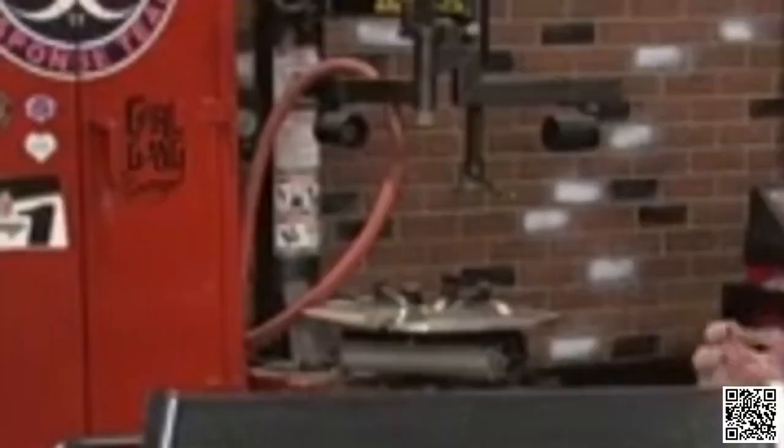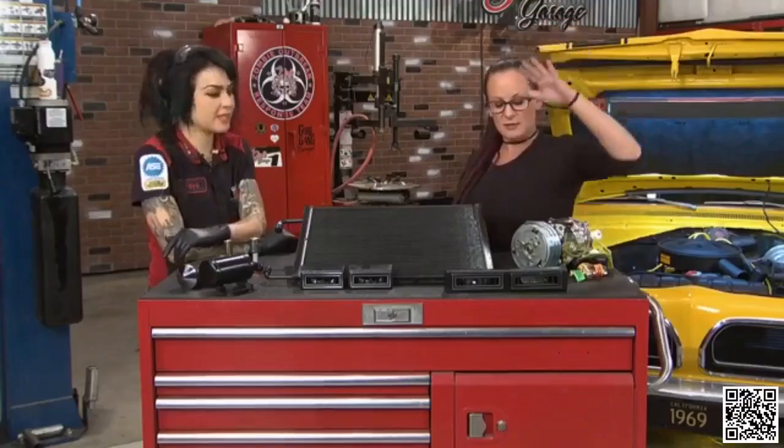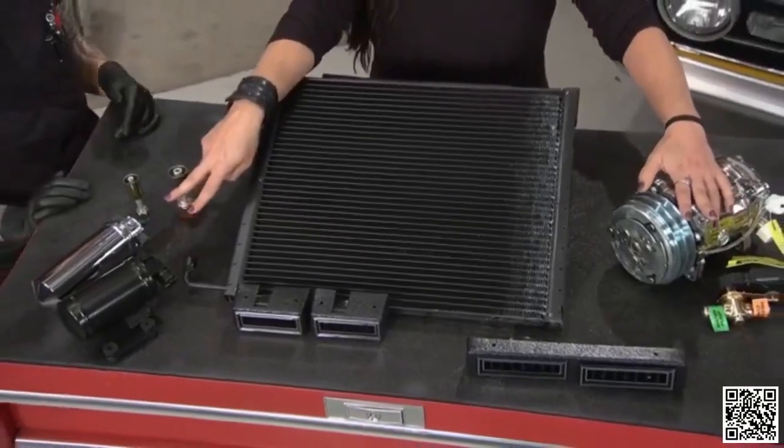So for those of you who don't know, air conditioning can be a little intimidating, but we've got all of our parts and pieces. We've got our AC compressor, we've got our AC condenser, our two different versions of receiver dryer, and whichever one looks better, I think. Yes, I think chrome, because it matches the pretty compressor.